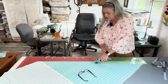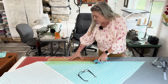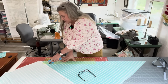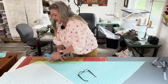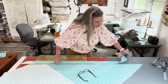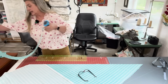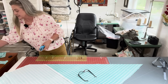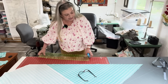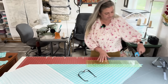Okay, move that up 2.5 inches. There we go. Okay, so that is two pieces of what I need, and I need like 4.5 pieces. So I'm going to look at this one as the half a piece.